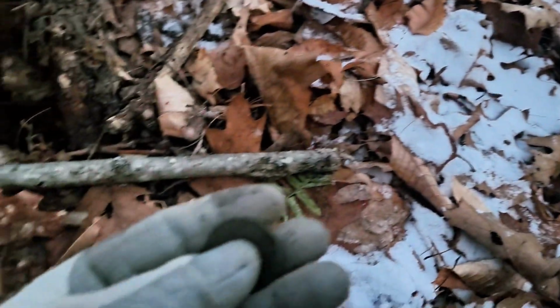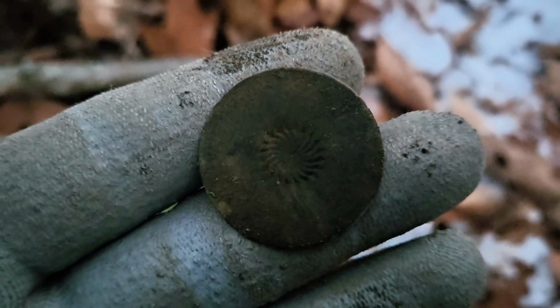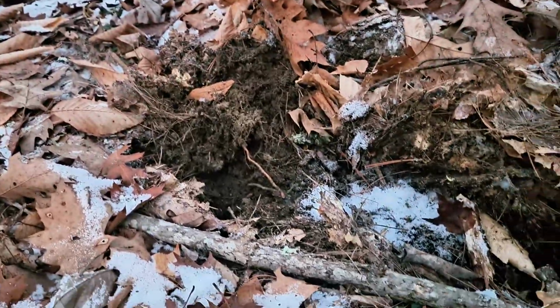All right, Shawn just got probably the last find of the day. Really sweet dandy button. Moved a big log out of the way and it was right there.